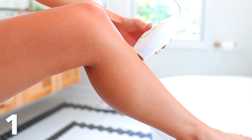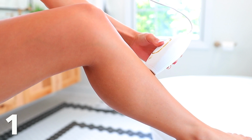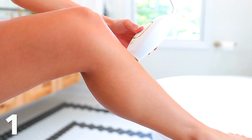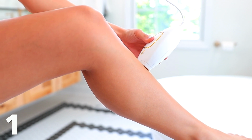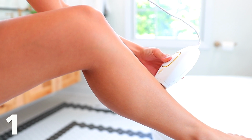And then once it's flat against your skin, you'll just go ahead and press the center button, and then the light will flash. And then you just go over slowly the area you want to treat. You can also use the glide mode, which is really nice. You just hold down the center button, and then you just glide it over your skin, and it continually flashes.